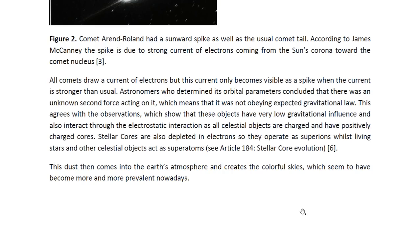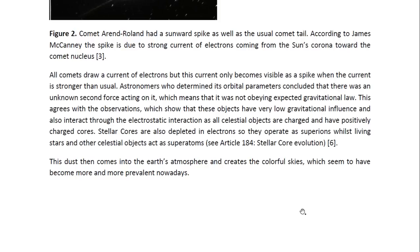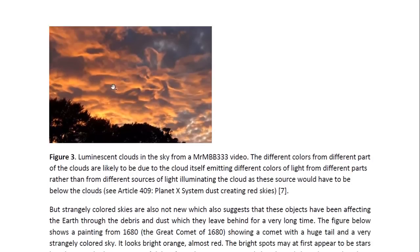This dust then comes into the Earth's atmosphere and creates the colorful skies which seem to have become more and more prevalent nowadays. And here you see a photograph which shows these red skies, and these are actually in the form of luminescent clouds, because the only way we can have clouds that look red like this, and these are at the bottom, there are other clouds above, they are emitting other colors. These look blue, and some of these here look white, and even the colors here are different. Some are more orange than others.